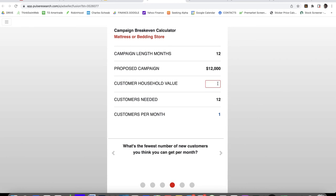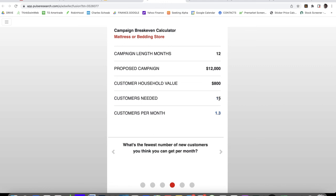Ask them, what is the average at your mattress store? Let's say they say 800, okay? It's their number. Look at that. All they need is just 15. That's 1.3 a month. And by the way, that's 15 out of the over 1,800 households you reach that are going to shop at a mattress store.